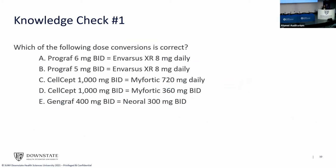And I just have a quick knowledge check. So which of the following dose conversions is correct? A, Prograf 6 milligrams twice a day would equal Envarsus 8 milligrams daily. B, Prograf 5 milligrams twice a day will equal Envarsus 8 milligrams daily. We didn't touch upon CellCept yet, so we're just going to touch upon A or B.